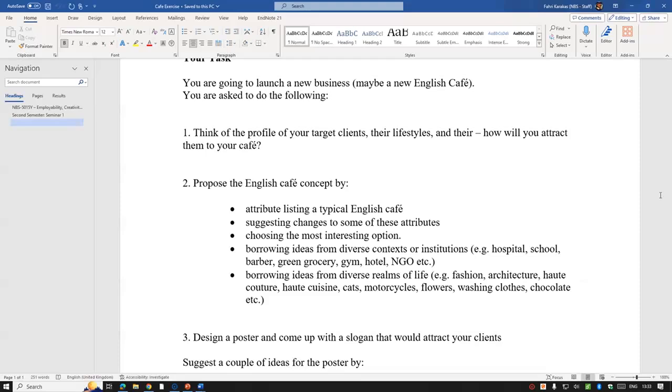Propose your concept. It doesn't have to be English cafe. You can create any type of cafe. For example, it can be like a cat cafe. People can bring their cats, cat-friendly toys, etc. Or it can be like a parenting-friendly cafe for toddlers, babies, etc. Parents can spend quality time. There could be some gardens, playgrounds, etc. So think about your concept. What type of a cafe are you trying to create?